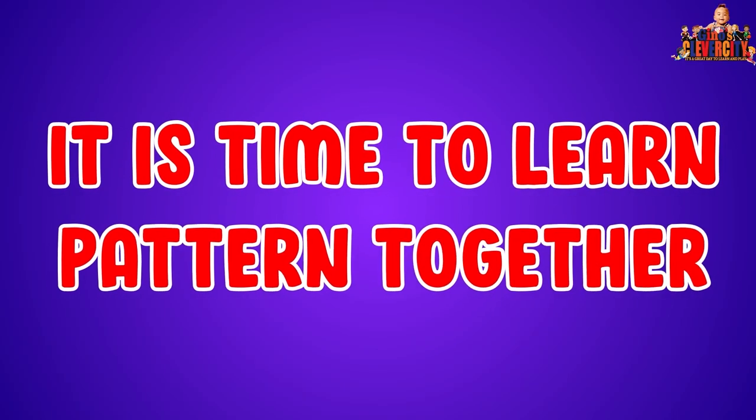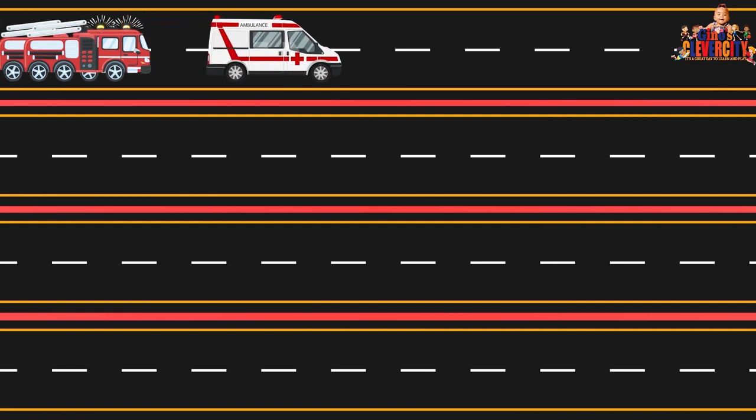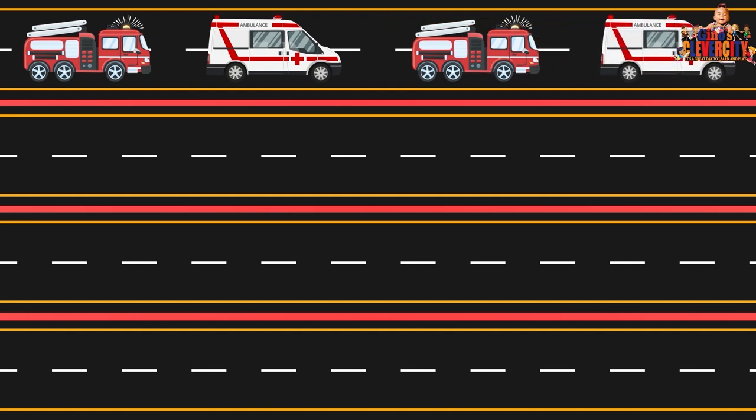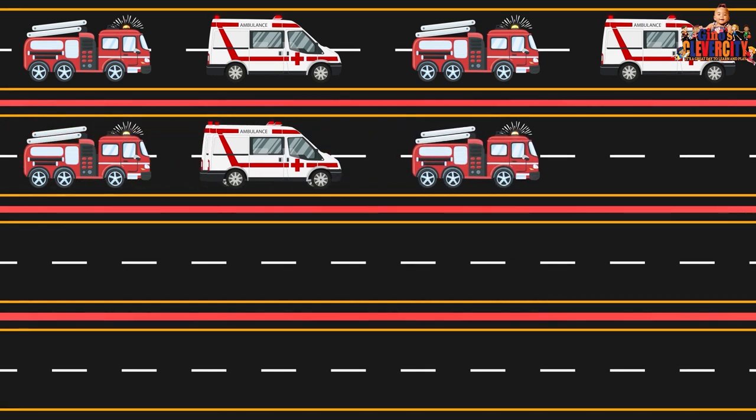It is time to learn pattern together. Fire truck, ambulance, fire truck, ambulance. Yay! Let's revise the pattern once again. Fire truck, ambulance, fire truck, ambulance.